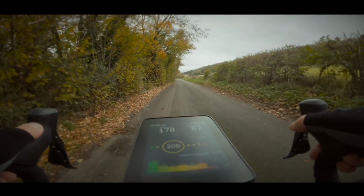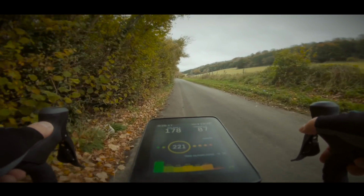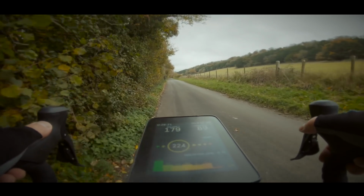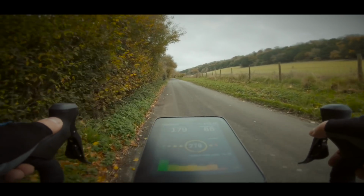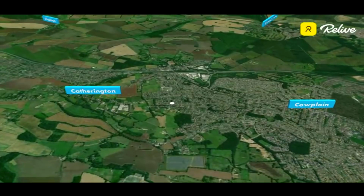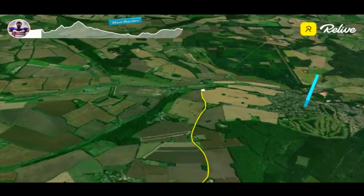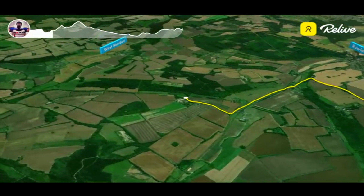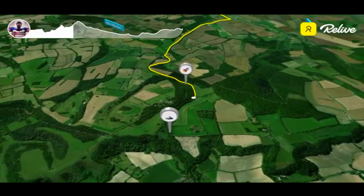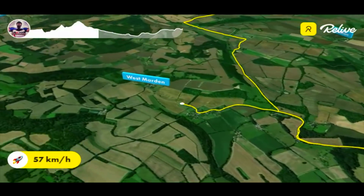Now that I actually have a power meter on my Trek, I can put those numbers to the test out on the road, and the initial results coming in are quite interesting. For example, I went out on Friday and I did my usual Bevis's Thumb, Harting Hill, down to Westbourne and then home run. It's about 40 kilometres and it takes me around about an hour and a half, and there is quite a lot of climbing in that.